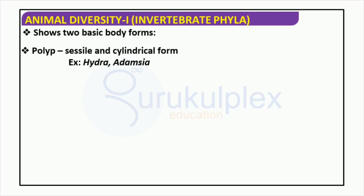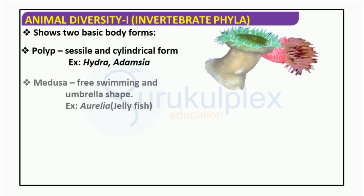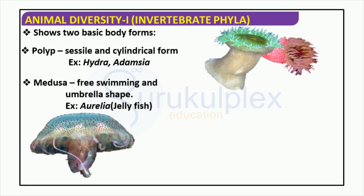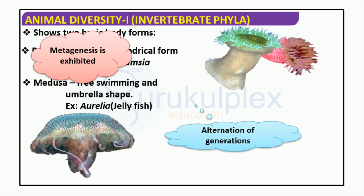Cnidaria is a phylum that consists of aquatic invertebrates that have two distinct body forms, the medusa and the polyp. Examples of medusas include Aurelia jellyfish, and polyps include the hydra and adamsia. Found within cnidaria is the unique process of metagenesis, which allows them to alternate between the medusa and polyp forms to exist.